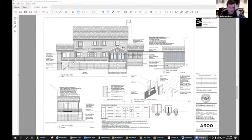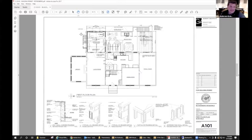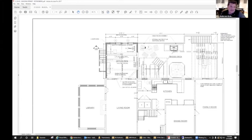I don't know. He said something about having no windows on one side. Oh, yeah. So this side elevation has no windows. I think it's this wall here, and I think the homeowner wanted to have a television and built-ins along this wall. So putting a window there was maybe not an option for him.